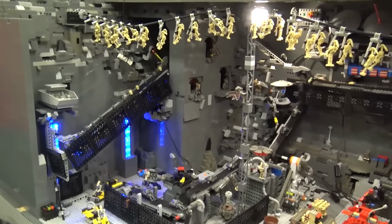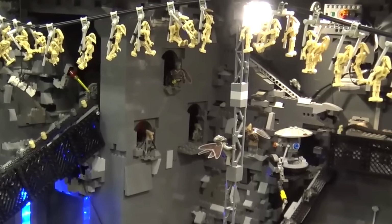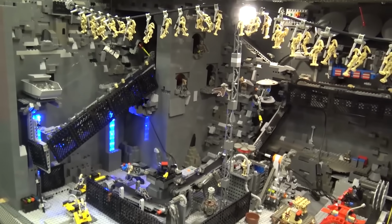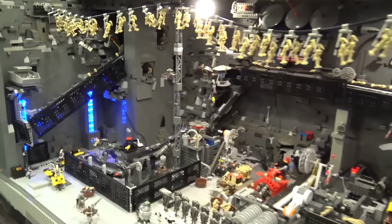This mechanized mountain is where the droid factory is, and it looks and moves just like how it does in the actual Star Wars movies. This isn't the only custom-made build for a popular movie franchise, though.